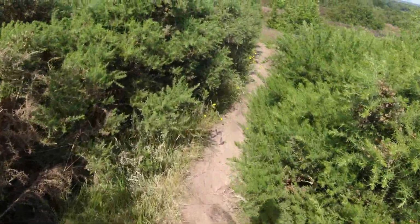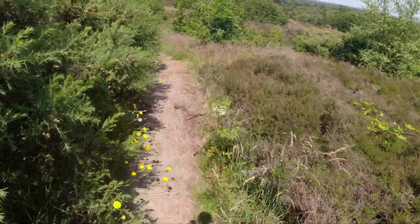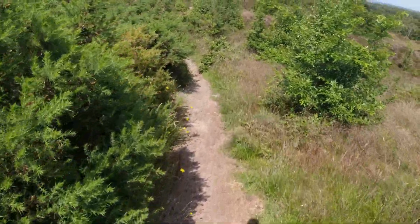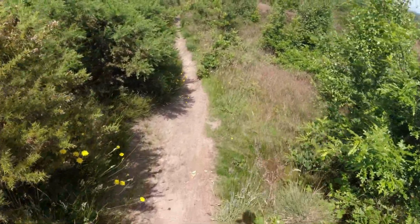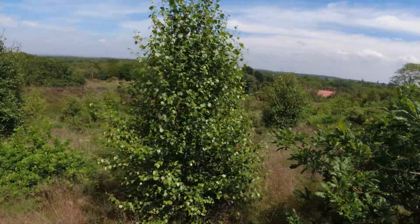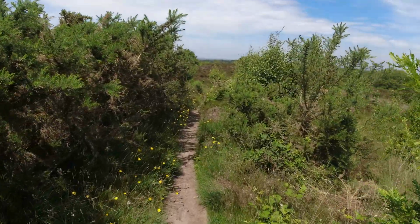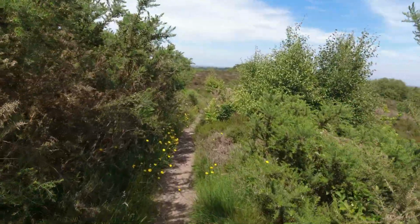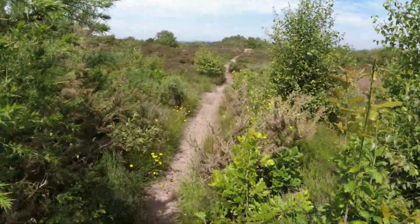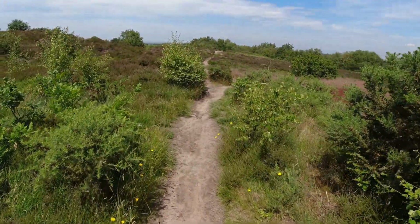Right, not far from that bench where I was sat, there's this path directly behind where that bench was. And this one is meant to take you down to the rock. But as you can see, it's another lovely place to come and explore and just chill out and have a little walk, maybe bring a picnic with you. Ow, I've just been spiked by that prickly bush.